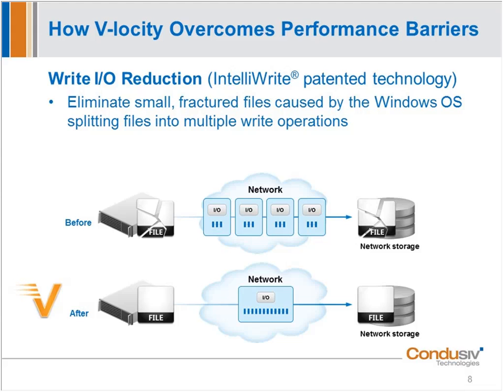This write I/O reduction is needed because Windows tries to do a one-size-fits-all approach in the file system. When a file gets created or extended, the Windows system doesn't know how big it's going to be. So it goes and finds the next fixed allocation. If that file is bigger than that, it has to go find another allocation. And this is all on the logical level in the Windows OS. When it has to get that next allocation, that's another I/O. And if the file gets bigger than that, it has to find another I/O.